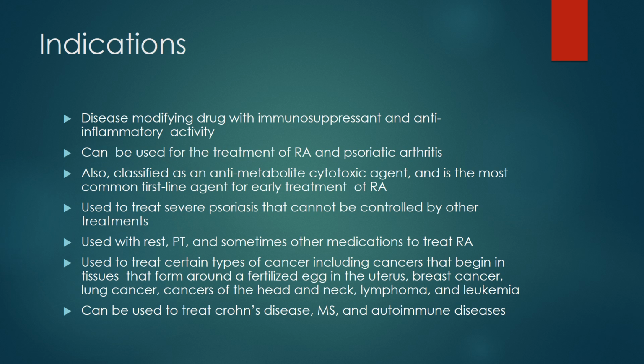It is used to treat certain types of cancer, including cancers that begin in tissues such as in the uterus, breast cancer, lung cancer, cancers of the head and neck, lymphoma, and leukemia. It is also used to treat Crohn's disease, MS, and autoimmune diseases.